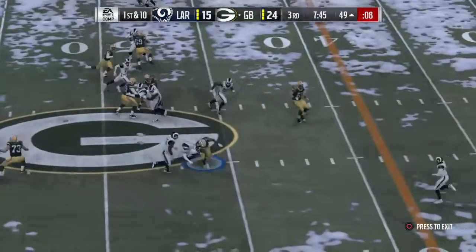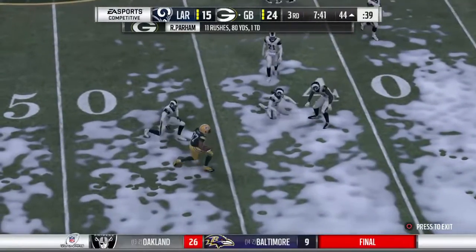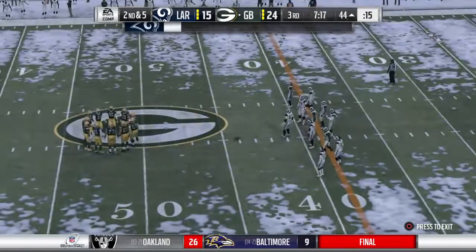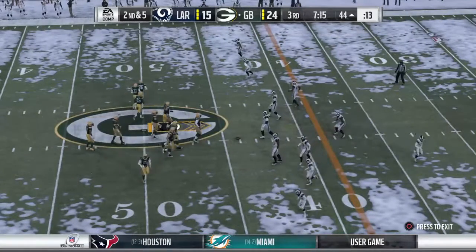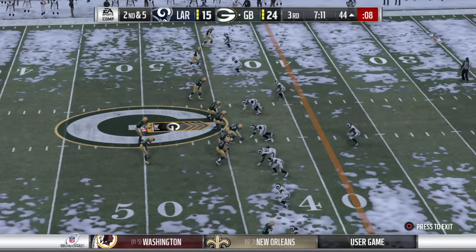And he'll give it here to his running back. Oh, and now he bowls him over. And down to the 44, 5 yards that time. Third quarter, and you've got the lead. You're not ready to go into that 4-minute offense to close the game out, but a running game can really benefit your team right now.